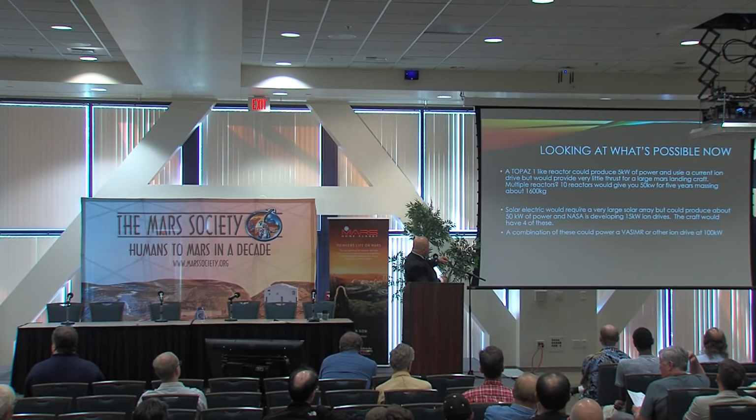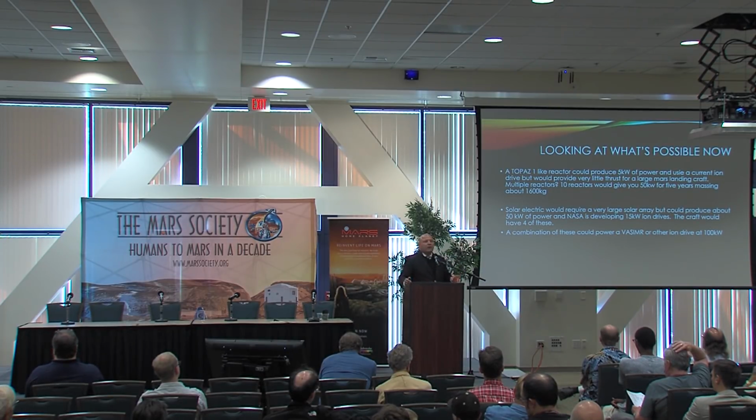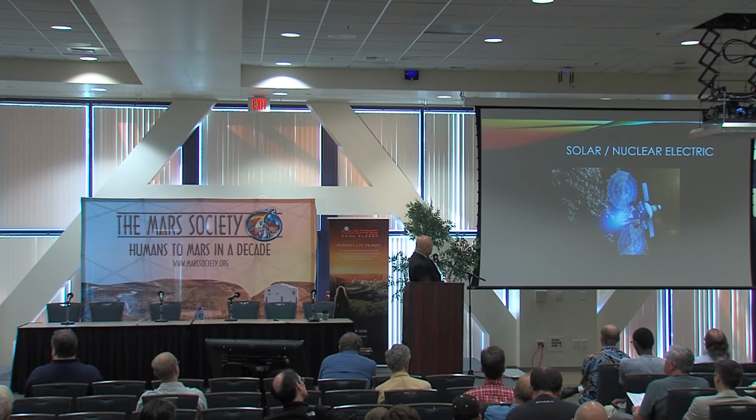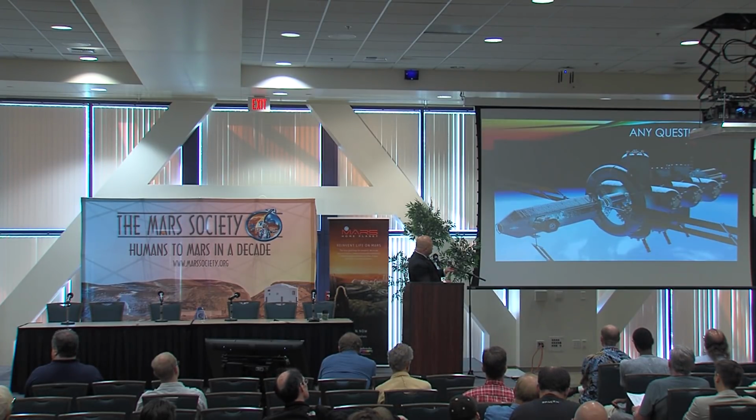And if you put 4 of these on your craft, you could power a VASIMR or other ion drive. I'm not saying VASIMR is the best way to go. The VASIMR weighs 10,000 kilograms for the 200 kilowatt version. You've got 63,800 kilograms. Your propulsion system is going to be 10,000 of that. That's much more massive than some of the other options. So solar, nuclear, electric.